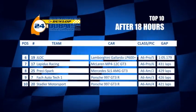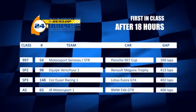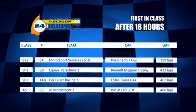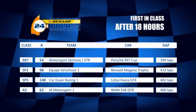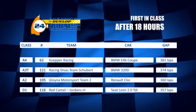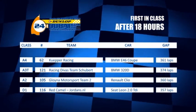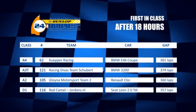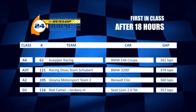Problems for its competition have allowed the number 54 car to take the lead among the Cup Porsches. Vizor is out in front in the SP2 class, while Oyser is on top in the SP3. JR Motorsport are also holding on to first position in the A5 class. There's a new leader in the smaller classes. Gloina Motorsport are now in front in the Clio. Cooper, the Divas, and Red Camel stay on top of the respective classes.